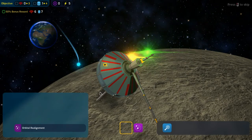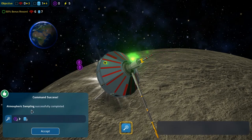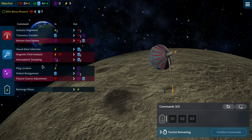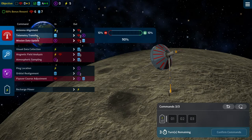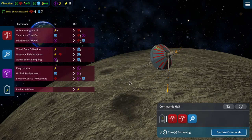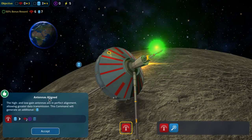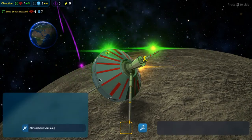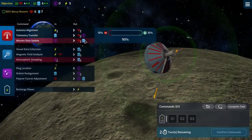Alright, visual data collection successful. Orbital realignment successful. And atmospheric sampling successful as well. Very good. Alright. Now, I think we'll do 2 telemetry transfers and then an atmospheric sampling. That gets us close to our bonus. Nice. We get an extra there. And telemetry transfer is successful, and so is the atmospheric sampling. So we are just 2 and 1 off.